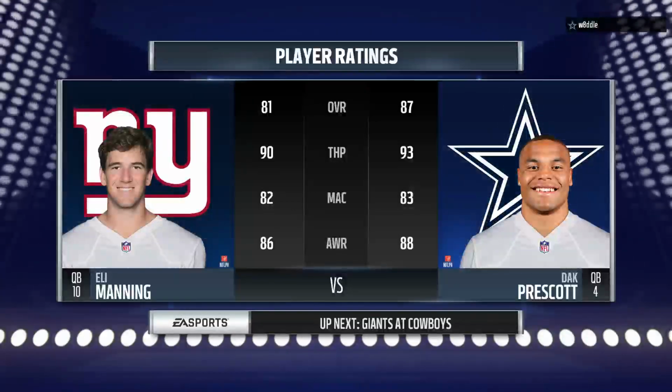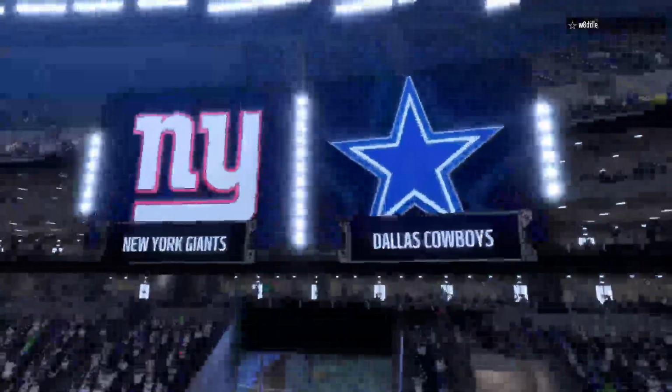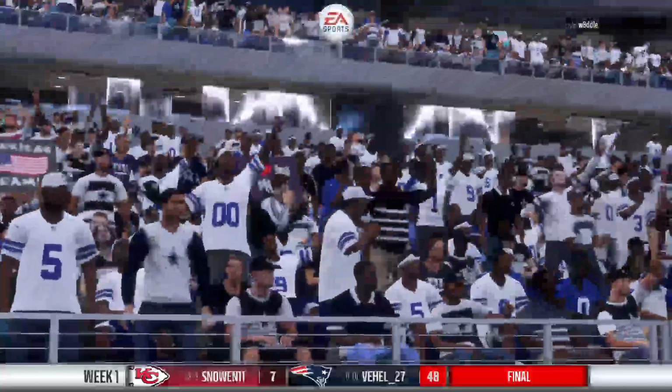Everybody, I'm Larry Ridley. Welcome to the NFL on EA Sports. Opening week in the NFL is an exciting time for everybody, including these two teams here today. It's the Giants going up against the Cowboys. Thank you very much, Larry.